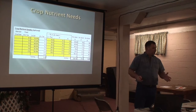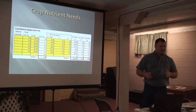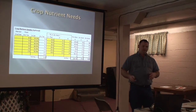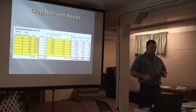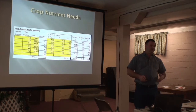But it may help quite a bit if you have a low yielding field. Is there a reason for it? How much manure have you put on, and is it correlating with some of the soil test numbers? Are there advantages to putting on something like lime to help change some of the nutrient uptake requirements? If you're actually harvesting more yield, maybe those numbers should be moved up in your farm plan to adjust for that.